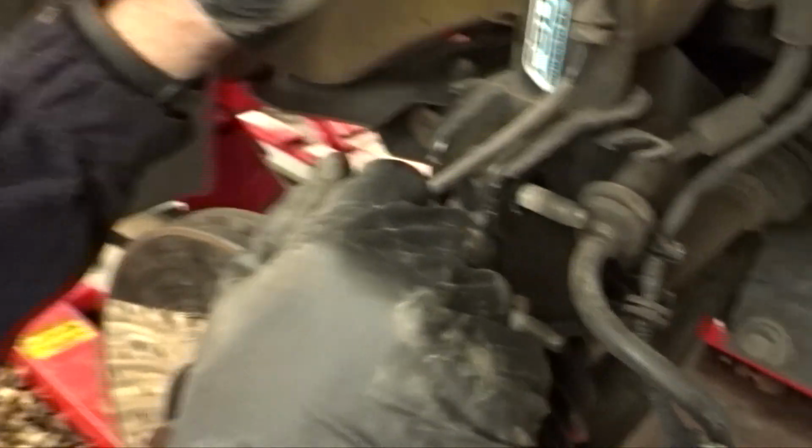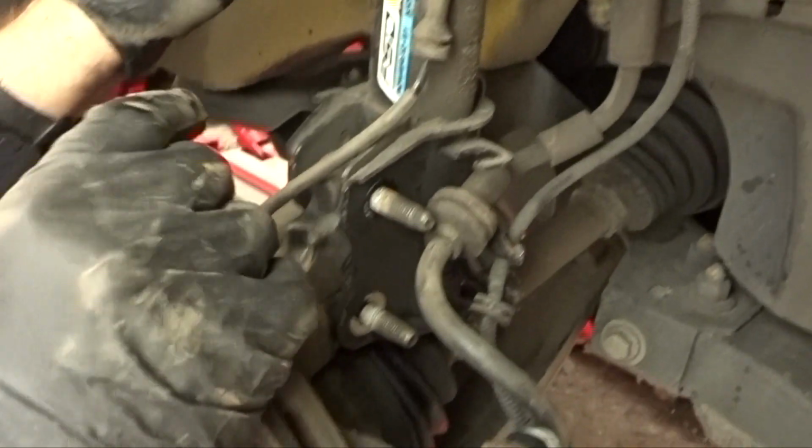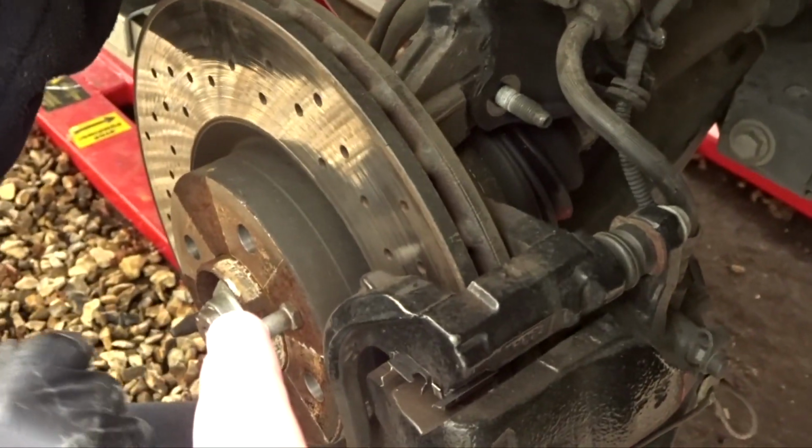Not going to film this bit, but you're going to tighten up the nuts on the end of that one, tighten that one up, and the top nut. And we need to clean this hub up, or if you've done it already. No, I need to do this one.